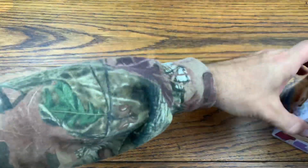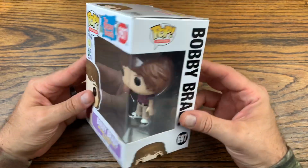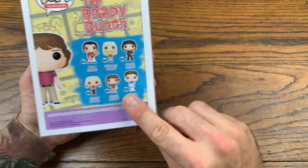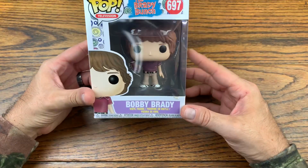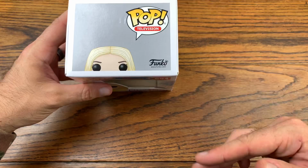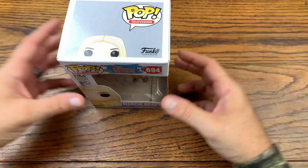And let's bring them in one at a time. We got Bobby Brady right there at $6.97. He's holding a football. So we got all 6 of the Brady Bunch common sets, the whole common set. And I got about a dozen of these. I might have 10 of these. I don't know if I got a full dozen because they had a ton of them. I mean, they were all just lined up by the faces. All you saw was the tops of the boxes. And I just picked out all the ones I knew were going to make the set.